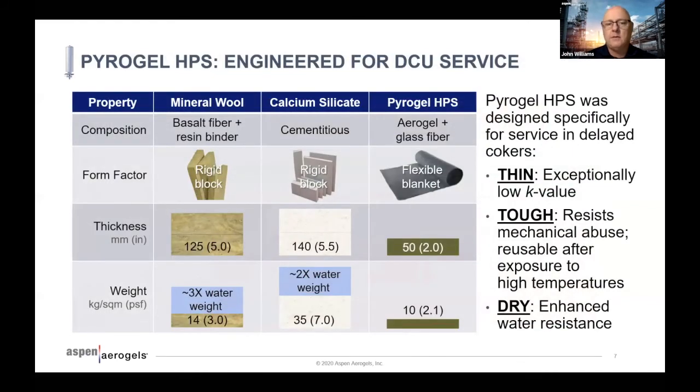Historically, in the delayed coker market, and really in the broader market for high temperature insulation, you really had two primary choices. There's mineral wool and there's calcium silicate. Most drums are insulated with mineral wool. It's a fine product, but in this particular threat environment, it does have its challenges, right? So it's a rigid material held together with adhesives. Those adhesives are organic in nature and they burn out at high temperatures.